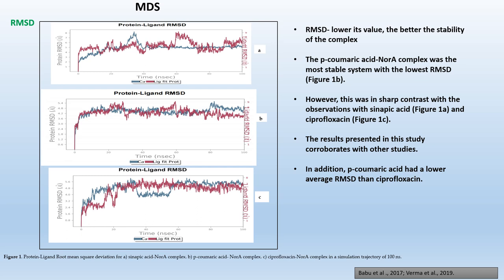With that being said, the picomeric acid NorA complex was the most stable system with the lowest RMSD value and only slightly diffused from the APA protein after 80 nanoseconds. But prior to this, the system was equilibrated, as can be seen in figure 1b.